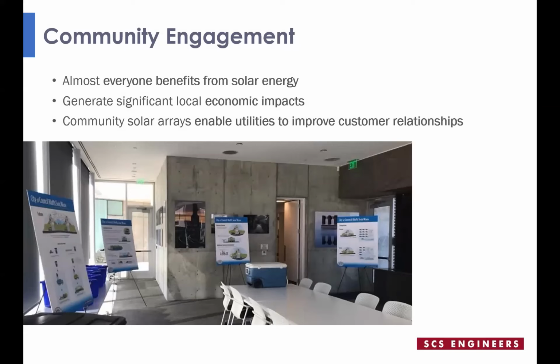Especially with community solar, basically everyone benefits. You generate significant economic impacts, and it improves customer relationships for the power company that's doing the work.